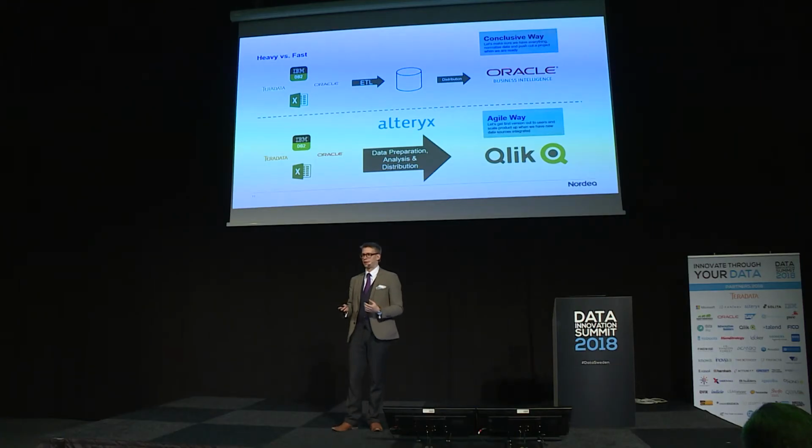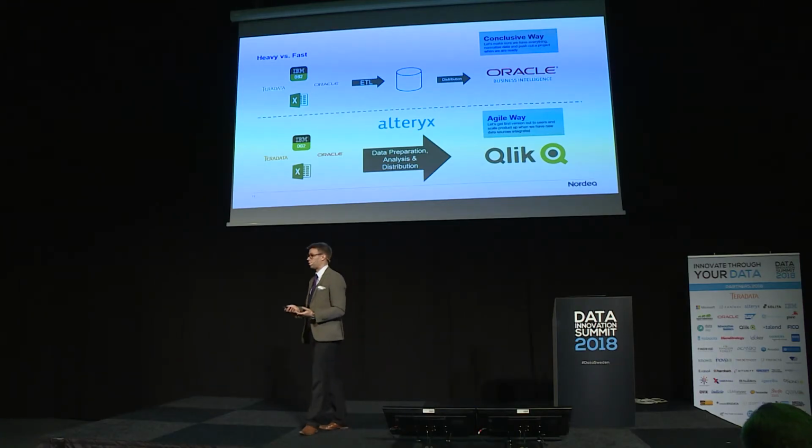And I think the Alteryx plus Qlik combo was very powerful because we were able to get the first version out in, I think, maybe 2 months. So that was very nice. So maybe it doesn't have all the capabilities of having everything in one place, but at least we got something done and rather quickly.